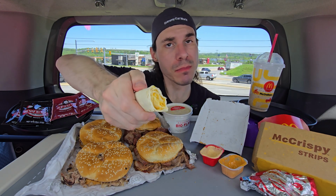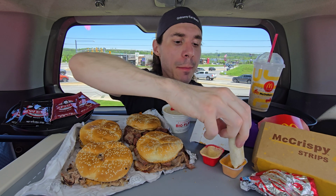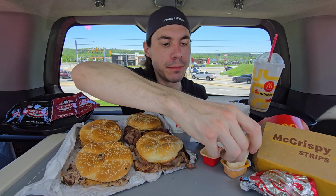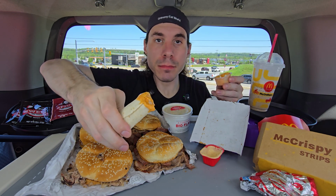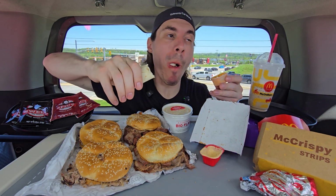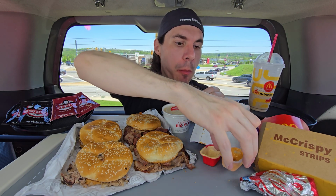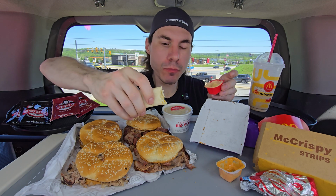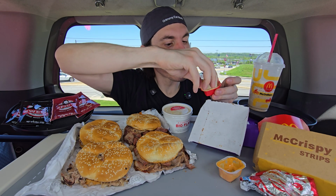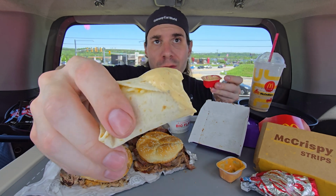Nothing too crazy. Cheese in a tortilla like I thought. It's not bad. It's pretty nice. I like it. Obviously, it's way better with the dip. Everything's better with the dip.